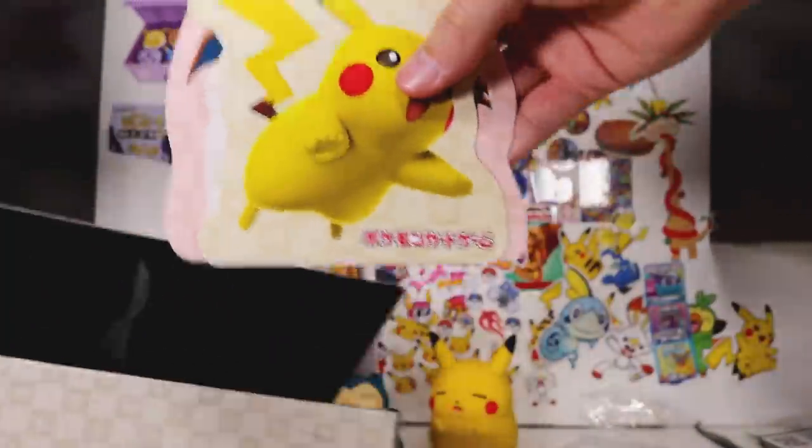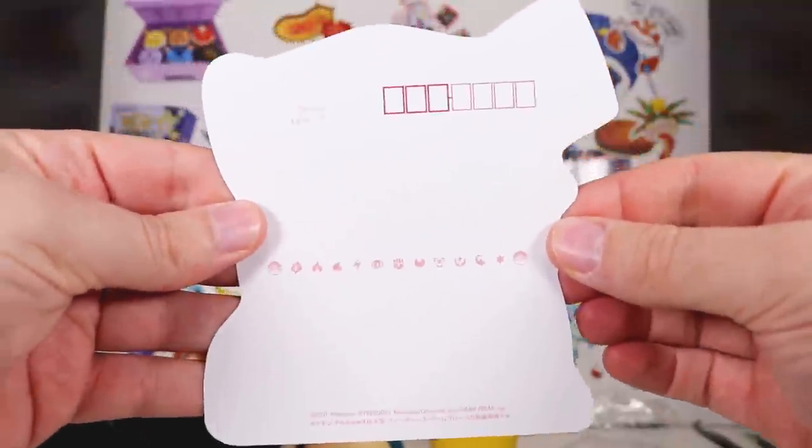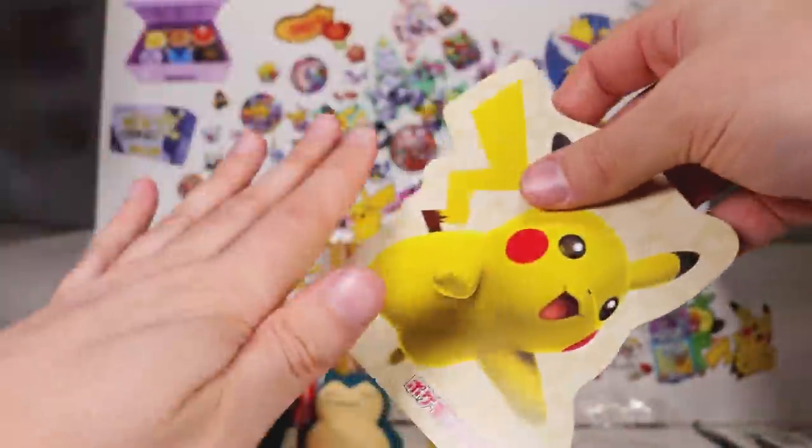This is like the last thing. Oh, okay, hold on. Are these postcards? Okay! Yes! Finally, a product for me! Okay, we'll save those for the end.